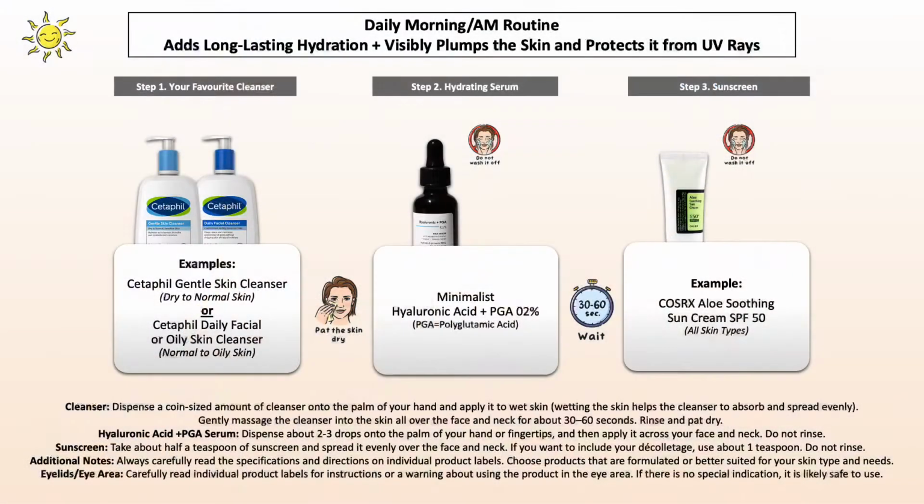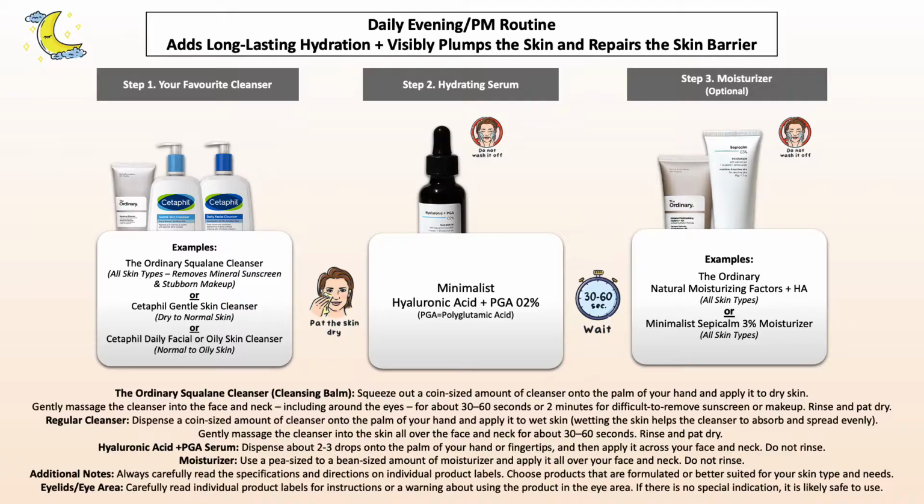And so I want to keep my main focus towards the cleansing step, the application of the serum, and I'm following with sunscreen afterwards to come up with an example morning skincare routine. In the evening you can use the serum on its own or replace your sunscreen step with a moisturizer if you feel the need, and then there you have it.